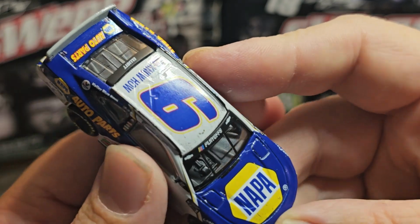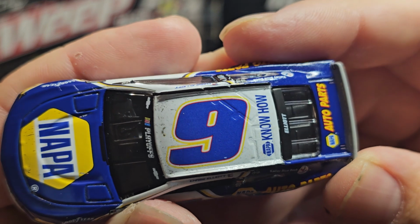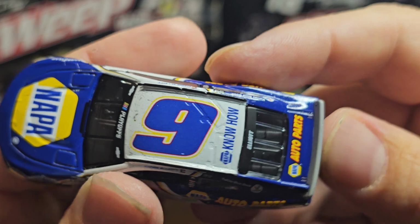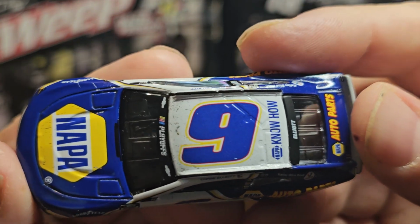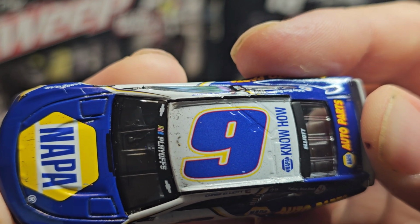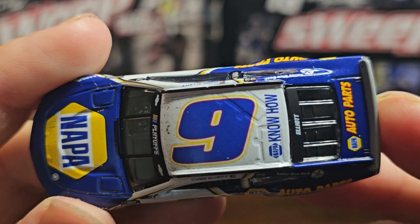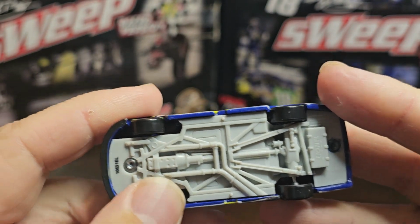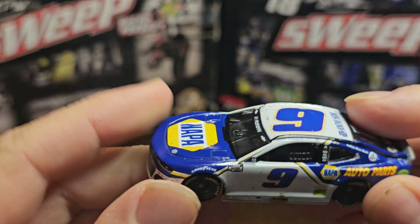You can see the dash. Of course, you got some build up right there, actually on top of the car with the 9. You got roof flaps. Of course, NASCAR 164s don't open, unfortunately. You got Napa Know How. If I can talk right now. But you can see the build up right there in front of the 9, and actually the whole top of the car has a lot of build up. That's crazy. That's the first time I've seen that much build up on top of the car, but it does look good. You got underneath the car, all 4 tires do roll. All 4 do roll. Looks good.